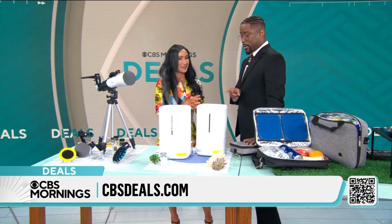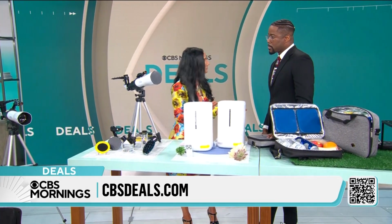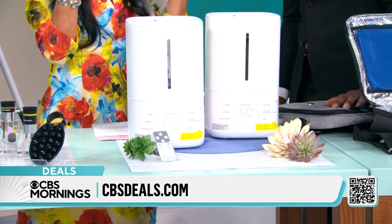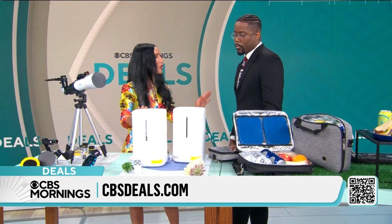Yes. We have a humidifier. That's right. This is the Miko humidifier. Now, humidifiers have so many health benefits. We know that. It's allergy season, also beauty benefits: skin, hair, nails, cuticles. Well, this is the last one you're ever going to have to buy. We've all been through so many.